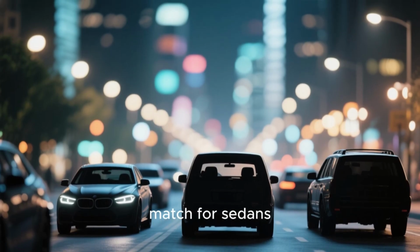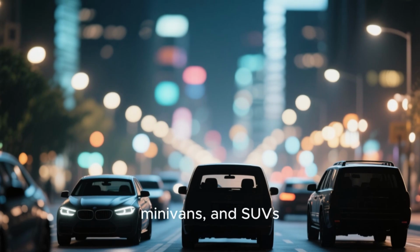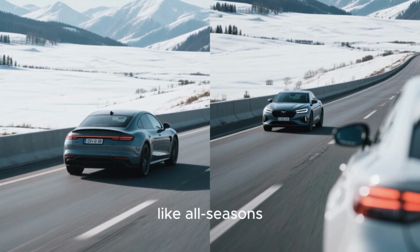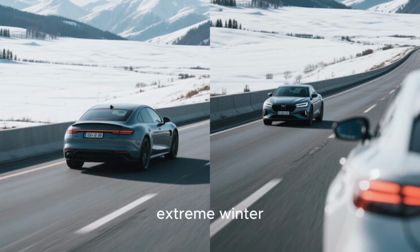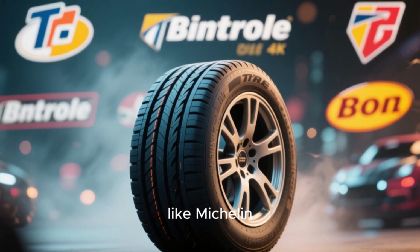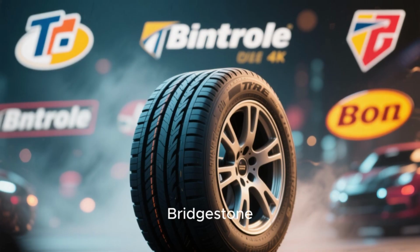They're a perfect match for sedans, minivans, and SUVs. While they handle everyday conditions beautifully, just like all seasons, they aren't designed for extreme winter weather. For top-tier touring tires, check out brands like Michelin, Continental, and Bridgestone.